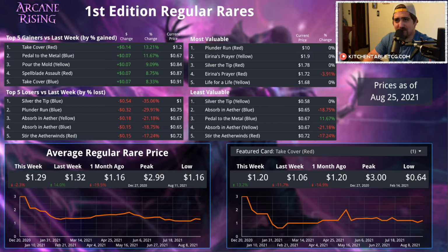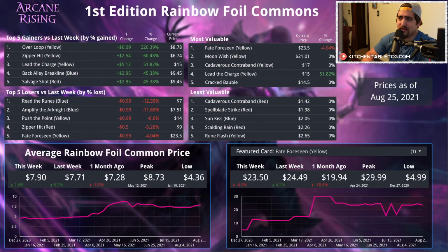The rest of the stuff, no real huge changes. Looking at foil commons, again, no real huge changes. You've got a couple things moving and going up and down, but nothing that's really important to talk about.